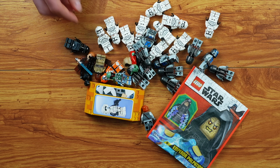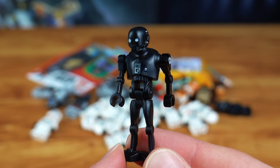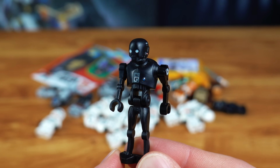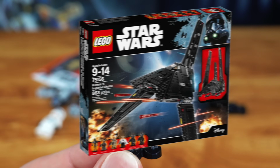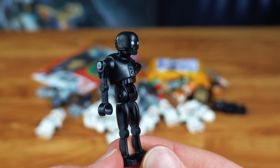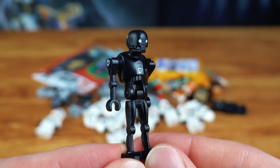And there are some more premium minifigures we got here. We have K2SO, the droid from Rogue One. This is such a cool minifigure. I won this auction for $34. At the time of this video, it's only appeared in Krennic's Imperial Shuttle, which is a great set. So this is a pretty desirable minifigure, and it usually sells for over $40. Very unique, cool droid minifigure with Andor Season 2 coming out. Definitely one you want to add to your collection.